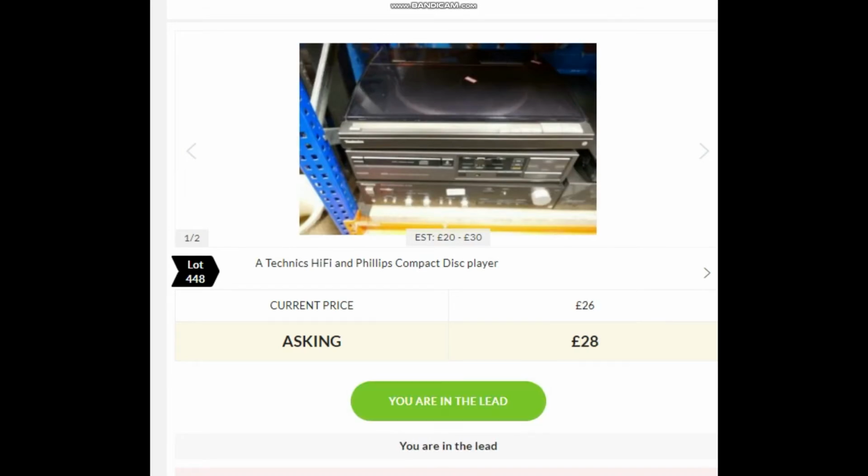Ah, 448, Technics Hi-Fi, etc. £26 there, £30, 34, 36, 38, 40 online. 42, 46, 48, 50, 55, 60. 60 there online. Is there 65 before I close it? 65 now. Is there 70? There is. There's 75. 70 and sold then.